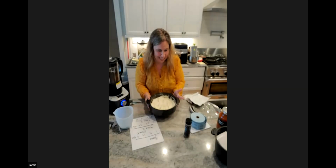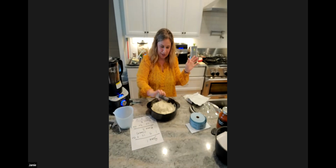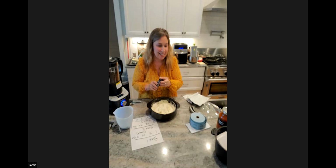All right, so far we've just got the cream cheese and the Italian seasoning, and then just for good measure, I'm going to add a little more Italian seasoning because it is so yummy.